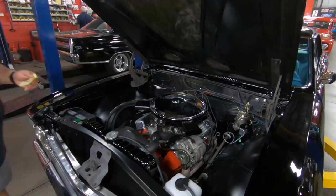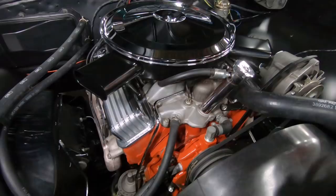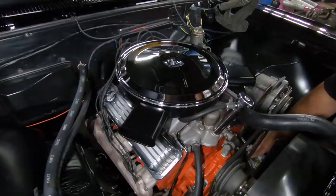All right, guys, now we're underneath the hood of this beautiful Chevelle. It's running a 327. It's got the beehive springs, comp roller tip rockers, hydraulic camshaft, and camel hump heads. Check this beauty out. I love the air cleaner they did. It's very nostalgic looking. I just noticed right now it's even got a new steering box in there.